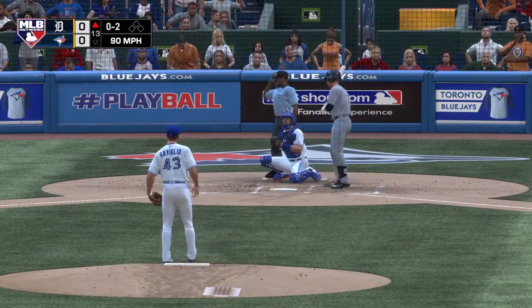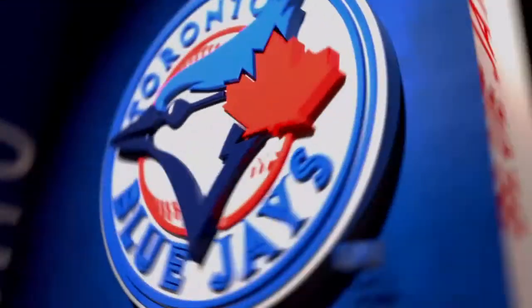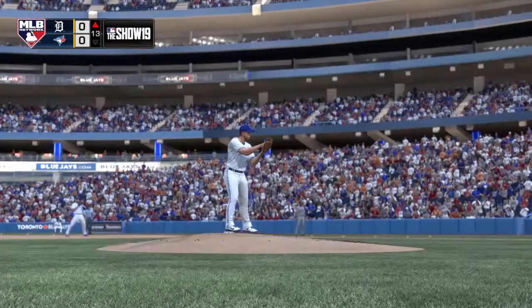Oh, 2 to Jordy Mercer. Man, you find yourself down 0-2 after 2 great executed pitches right there. Got to look for something up. Might have to tip your hat if he can stay down below the knees like that.